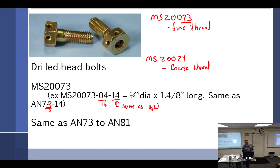So 73 is fine thread, 74 is coarse thread. And so we just convert it over. So this would be the same as AN74 and AN73. And then your diameter goes after the dash. Then everything after is going to be exactly the same. Wonderful. You still put the dashes in the AN? I think so, yeah. Just use the MS number. Problem solved.